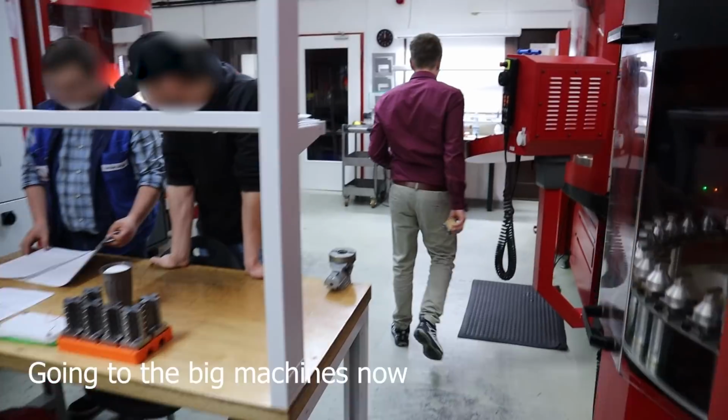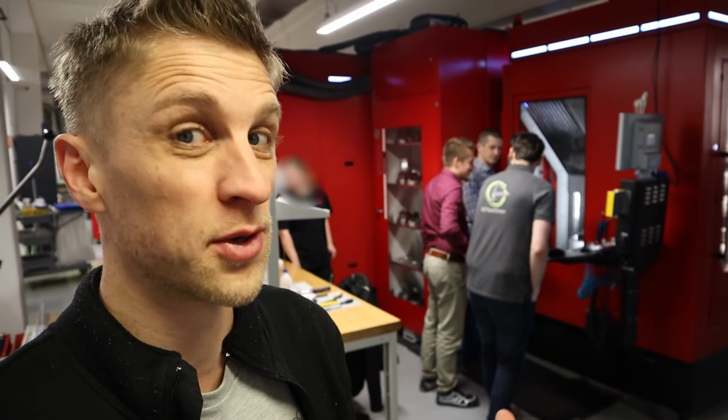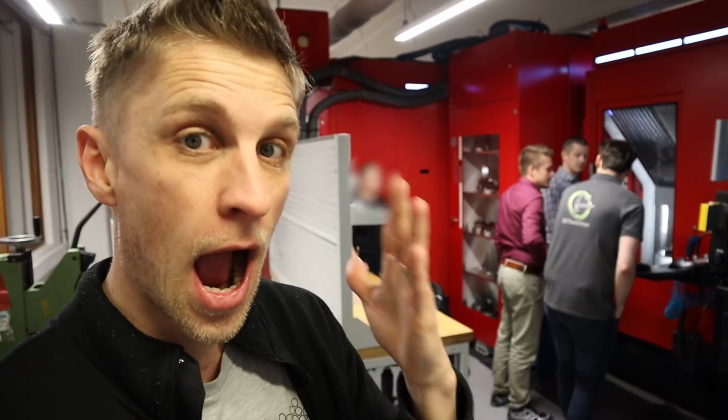Apparently we're going to the big machines now. Here we've got my favorite, the Kern Micro. There's one there, an Aroa 80 pallet system, and then there's another Kern Micro. The robot sits between them, kind of back to back, and feeds back and forth, left to right, whichever machine needs another pallet.